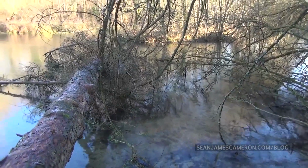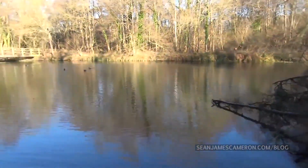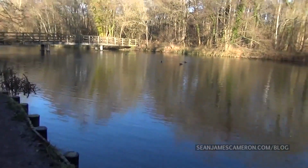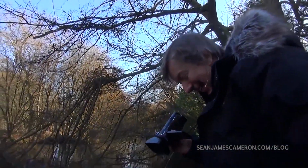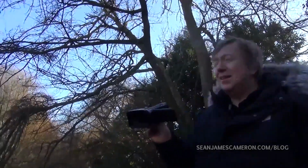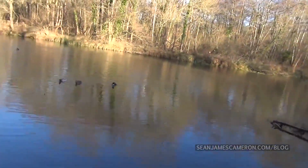I think the last time I came here, the water level was right up. Just be careful when you come over this, because it's full of frost on this side. Oh right, okay. And if you slip in, I'm going to catch the camera first. Yeah, you're going to get your even frames in there.